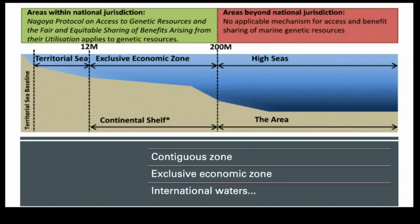Yeah, we're looking at the contiguous zone, the exclusive economic zone and the international waters. Take a look at the picture. So the first one, the territorial sea, and then the exclusive economic zone and the high seas. Here we kind of avoided the contiguous zone. The contiguous zone starts somewhere within here, right? It stays beyond the 12 kilometers of the territorial sea and extends 12 kilometers. So from the territorial sea, 200 nautical miles is the exclusive economic zone, and beyond that is the high seas.